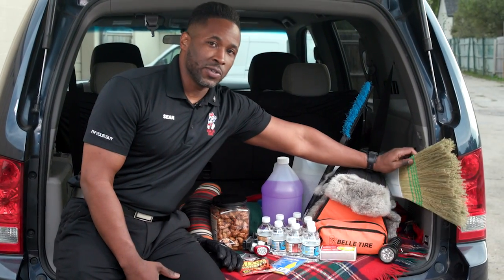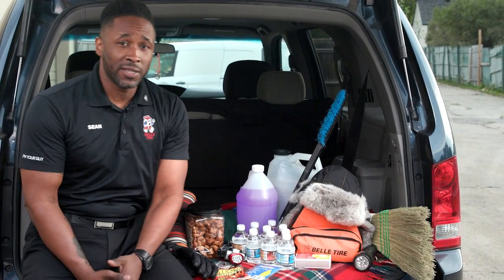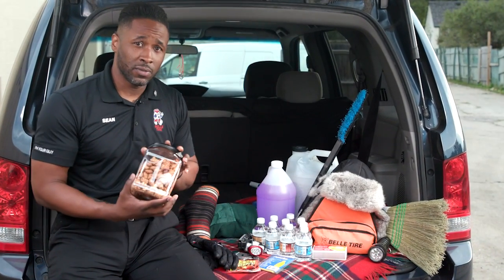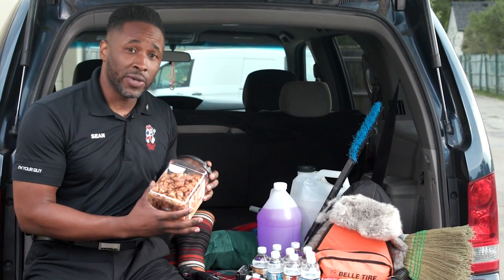It's also important to keep the snow off your car during a heavy storm. Reason being is because the tow truck may need to see you. You also want to have some food. You might be out there a long time. It's important to stay nourished. That way you don't get hangry.